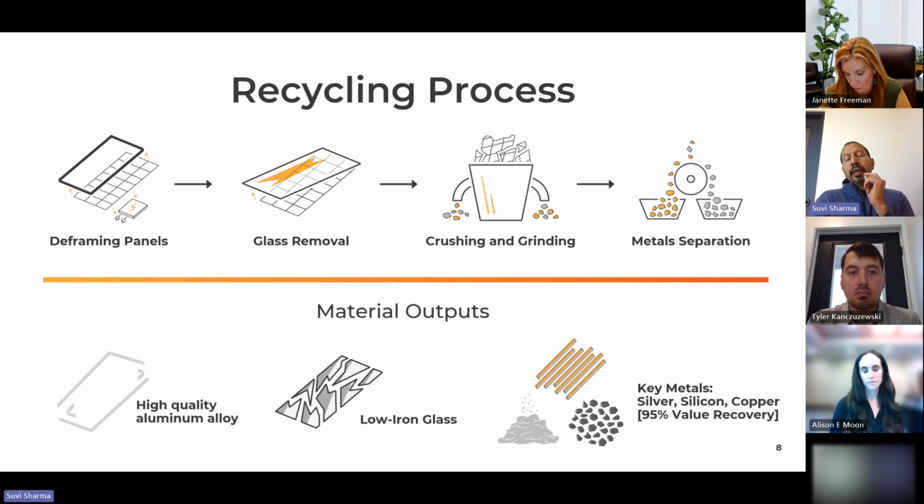To make solar glass, you need very specific mines of silica. There's only 2 of them in the US, for example, that even have enough low iron to make solar glass. There is no solar glass manufacturing in the US today. Unfortunately, we have nowhere to send that glass to make solar glass at SolarCycle. So what are we doing about that? We are working with partners to establish solar glass facilities here in the US that we can then eventually send this cullet to, to make new solar glass and create that circular supply chain.